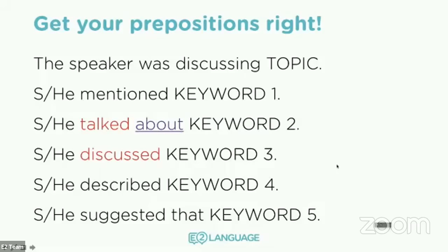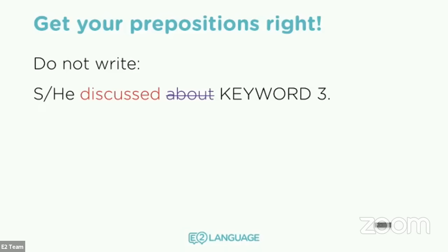Get your prepositions right. Talked about, okay? Talked about is the only time we will use that preposition. You talk about something. You do not discuss about something. You just discuss something. It's a transitive verb. You do not need a preposition. He discussed the importance of diet. Not, he discussed about the importance of diet. So it's only the verb talk that takes that preposition.